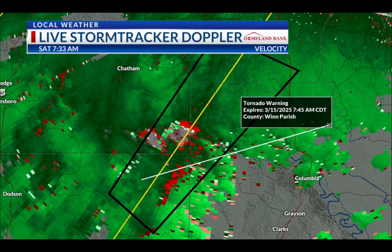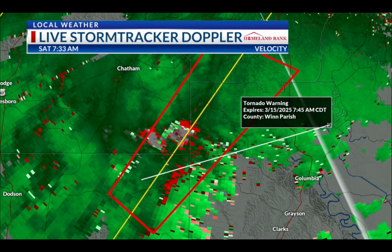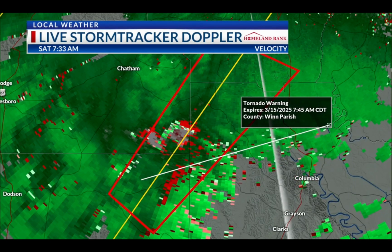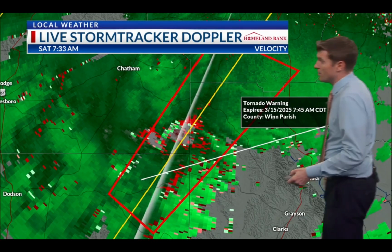We've switched radar modes briefly, as there was another really close lightning strike here at the West Monroe Studios. We've changed the radar mode to hopefully survey and pick up some of the stronger winds associated with this area of rotation.